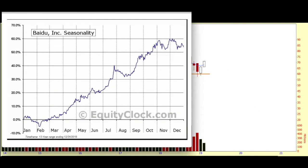As well, I like to look at seasonality, and for that I go over to equityclock.com, a really, really amazing site. And I like to check to see if my new watch list pick is in seasonal favor, and sure enough you can see that Baidu comes into that seasonal favorability at this time of year. No guarantee that happens again this year, but always a good data point to know.